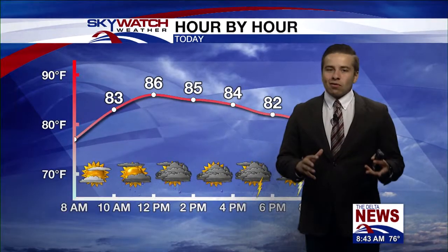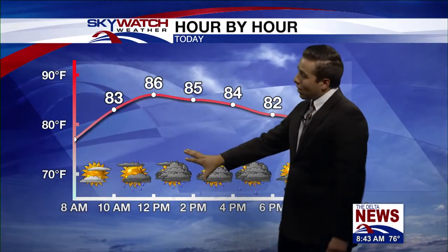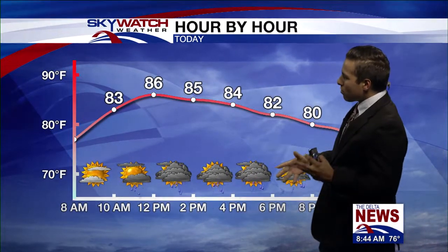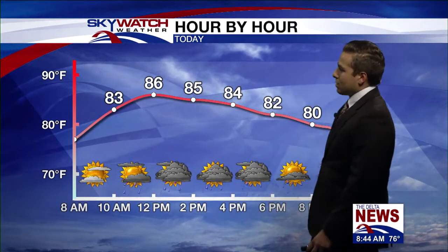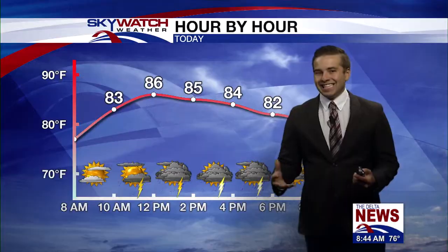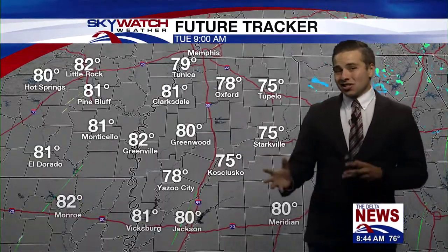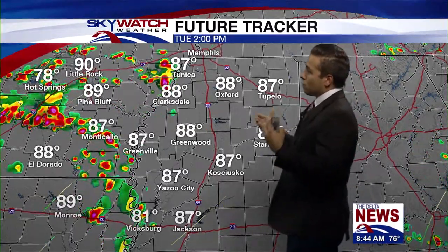So again, hour by hour, we're going to start to see those showers between 10 and 12, and then widespread rain possible between about noon and 6, and then gradually tapering off later this evening. And notice temperatures generally staying in the 80s all day long. Again, we're not going to be able to get into the 90s, just not really going to have a ton of sunshine today.